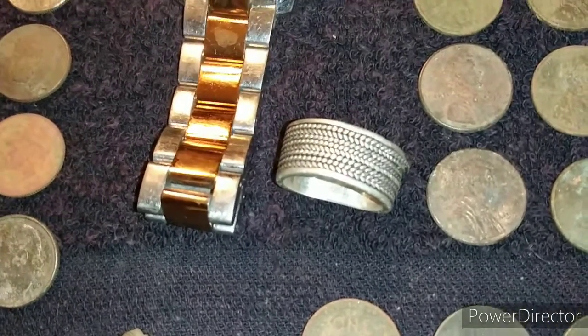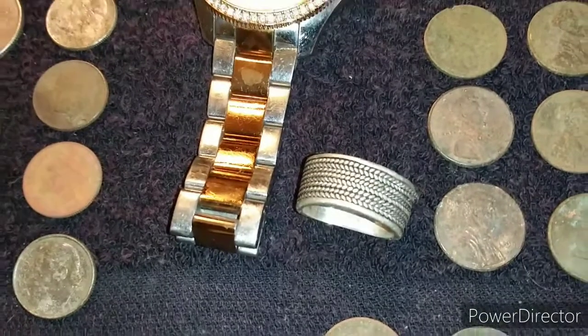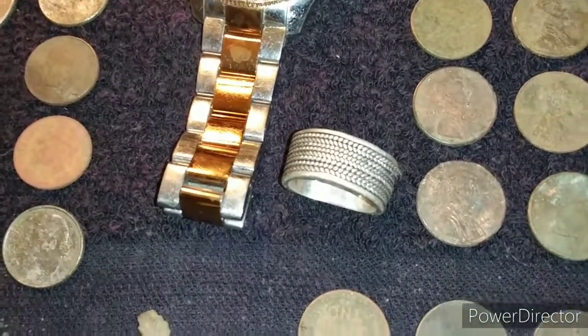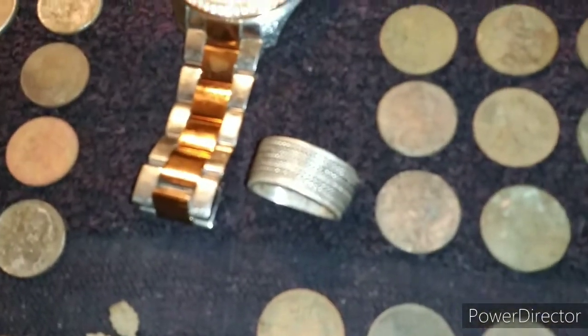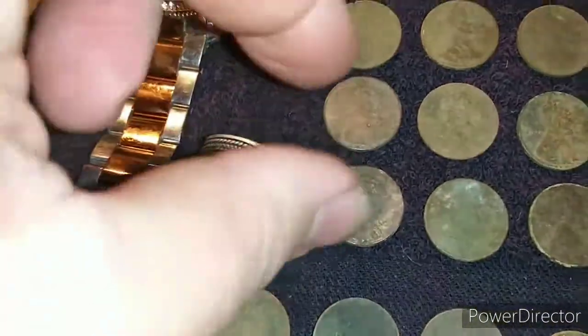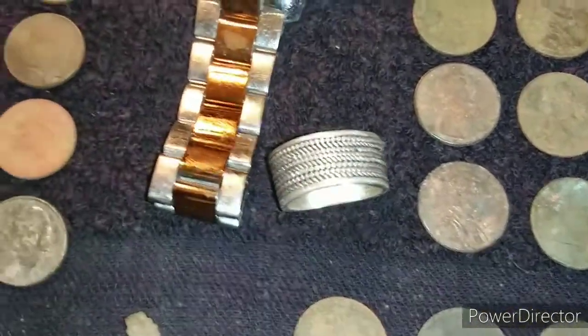Today I wanna do wrap up number 2. What I did was I went out this morning again, see if I find anything. I wanted to add from yesterday's finds this stainless steel ring. I thought it was silver at first, but it's not.